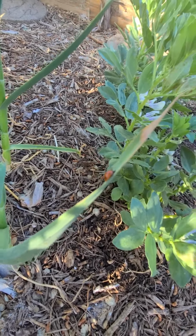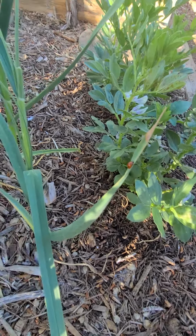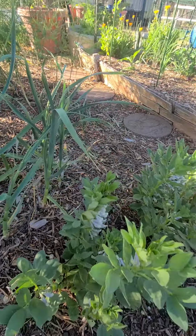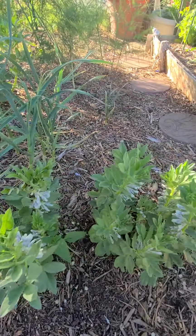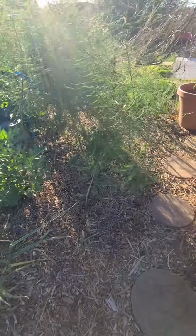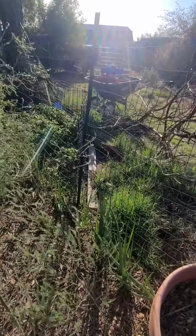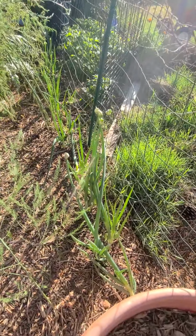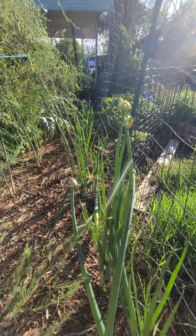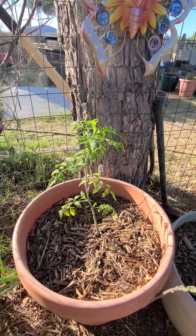We got a beneficial insects. We got little ladybugs crawling around. I released a bunch about a week ago to tackle my aphid problem. Alright, back over here behind the massive asparagus, we got Egyptian walking onions all down this fence. And another little tomato.